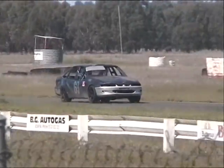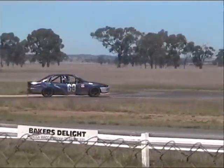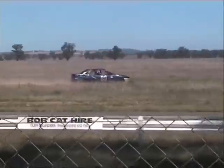And he will make his way back to the pit area there. Good drive though from David Hastings in the 69 machine. They did a whole heap of work to try and get that car ready today, and he's been good all day.